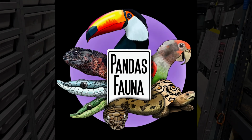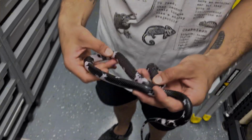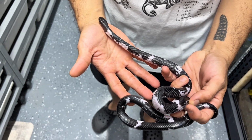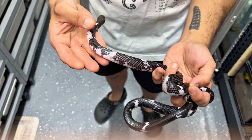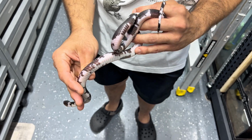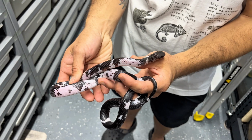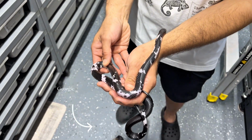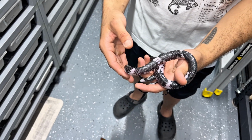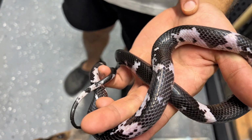Alrighty, so we're here at Panda's Fauna, taking a look at some Panda's Fauna. What we got here? This is a pied Muserana. Yeah, this is one of the most unique species of colubrids, just appearance-wise. That pied coloration is just absolutely stunning, and then some of the reds that are coming in near the ventral. That kind of gets better as they get bigger, right? Yeah, some of them will get a little bit more dull, but for the most part, you'll see some dirty black in the white.